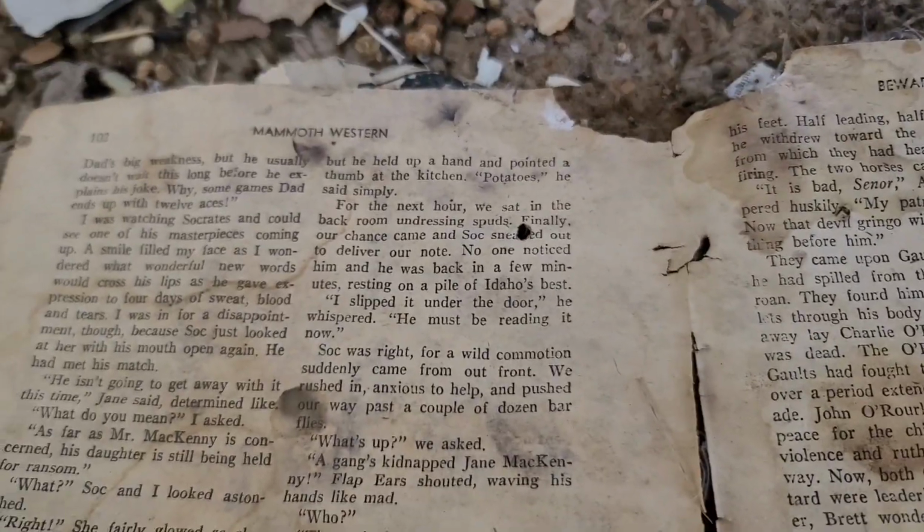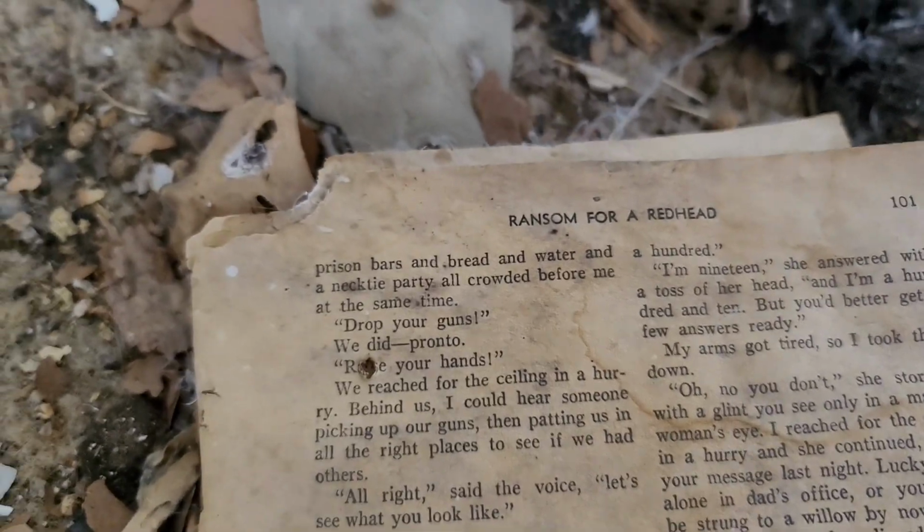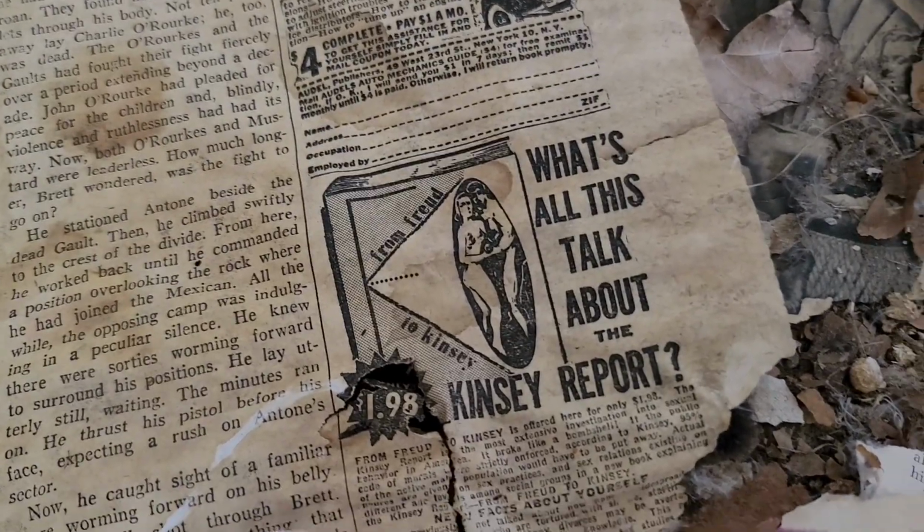Mammoth Western. Oh, it's like one of those really cool old Western true stories. Ransom for a Redhead. Oh my God, this sounds like a hot story. But you know what's really hot? Look at this ad. This is the coolest thing I've ever seen.